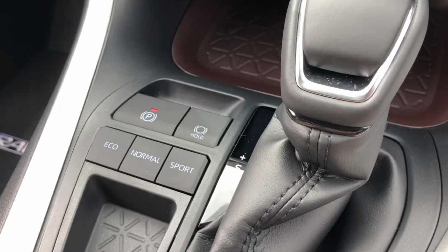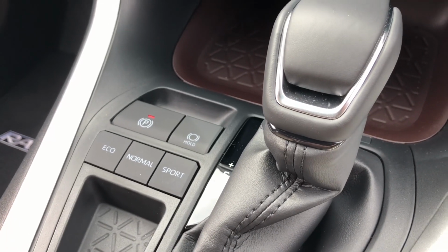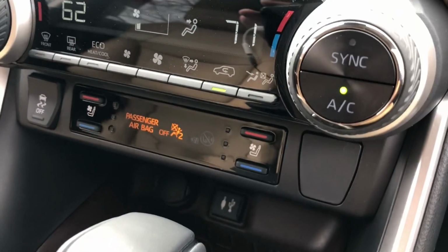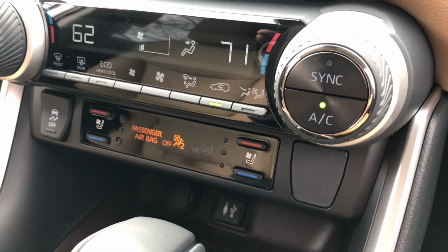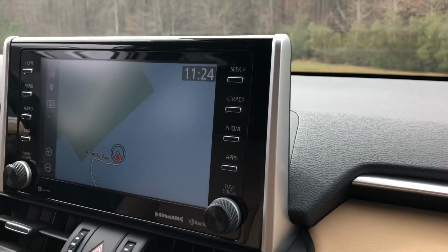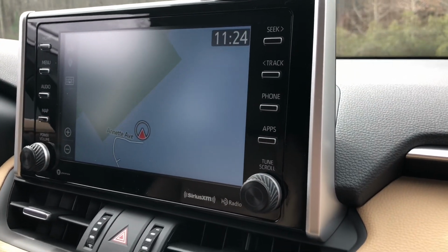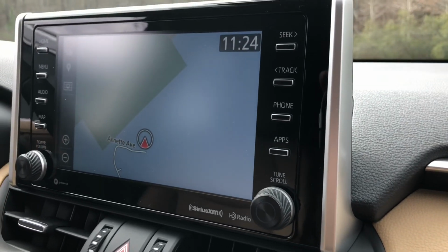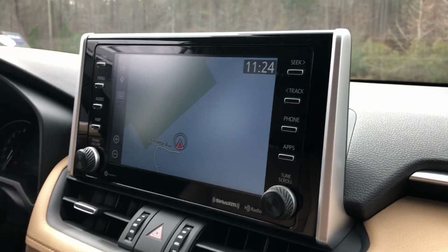Electronic parking brake with the different driving modes, eco, normal, sport. Dual temperature controls. It does have heated and cooled seats, but that's because it has the weather package. The cooled seats are not standard. And then this is the 8-inch Entune premium audio, has dynamic navigation, so you actually get your updated navigation from the cloud.